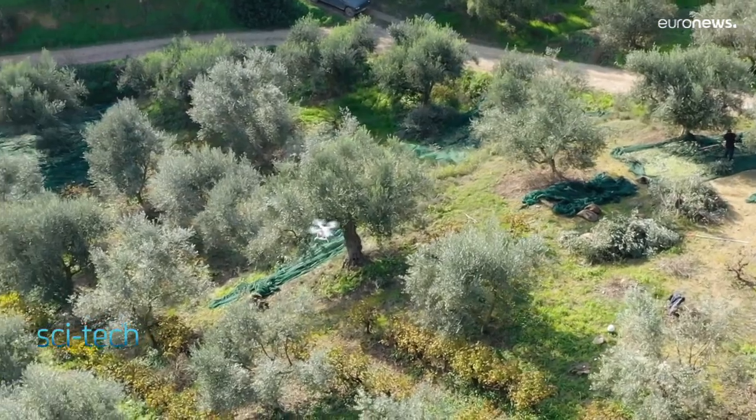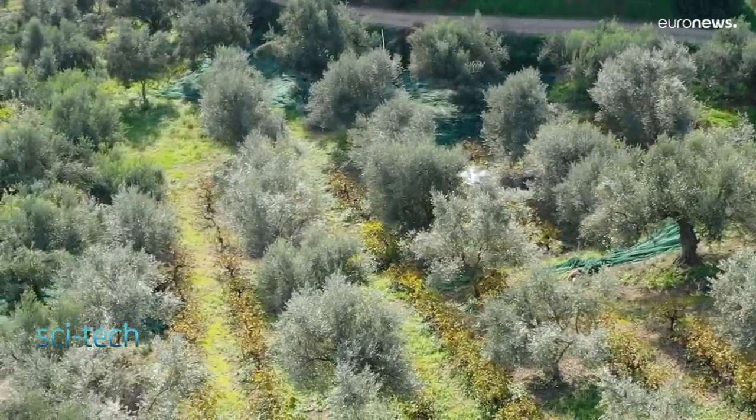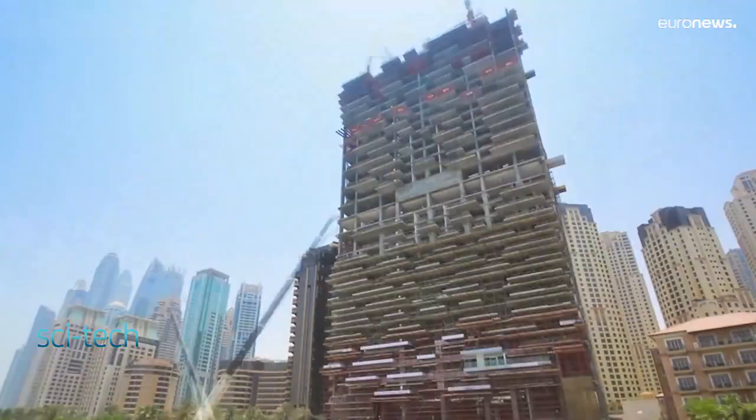So in our control data, this season is that, next season is this. So eventually we can start predicting. We start predicting yield. We start predicting the disease because we have data that can be translated. Mapping drones can also increase the speed of construction.